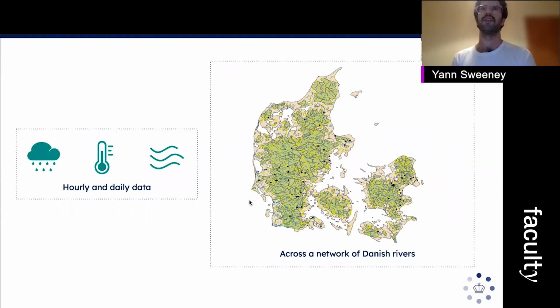For each river measuring station, I had hourly measurements of the water flow, the amount of rainfall, and the temperature. I also had daily measurements of the evapotranspiration rate. This is a measure of how much moisture is taken up into the atmosphere. And I had information about the river basin, such as catchment area size and soil type. We have this data over around 300 stations, the yellow dots in this map, and over 10 to 30 years, depending on the particular station.